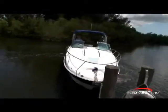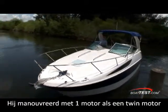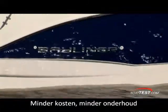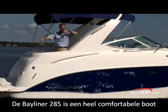This Bayliner 285 is just as maneuverable as a twin-engine boat with its single engine. Less expense, less complication, equally maneuverable in my opinion. Well, it looks like Bayliner hit the mark when they made the 285. It's a comfortable boat and very nice handling.